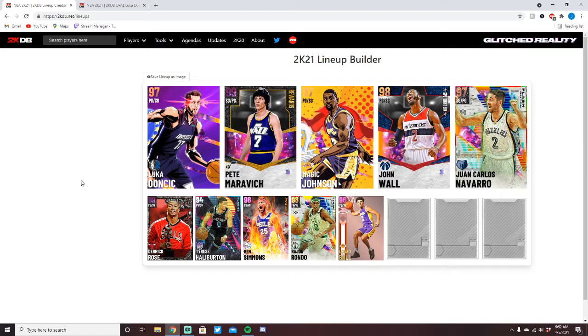But that being said, as of right now, these are my top 10 point guards in the game. I think really any of these point guards can be used in a competitive level squad. Especially these top 6 or 7, even 8. I think if you use them properly, they can be used competitively against any team in the game. And in my opinion, we have some amazing point guards that are really, really fun to use.